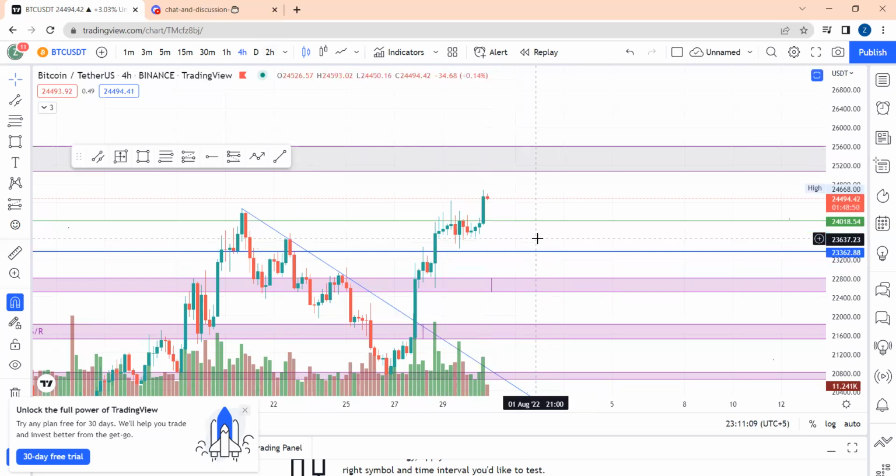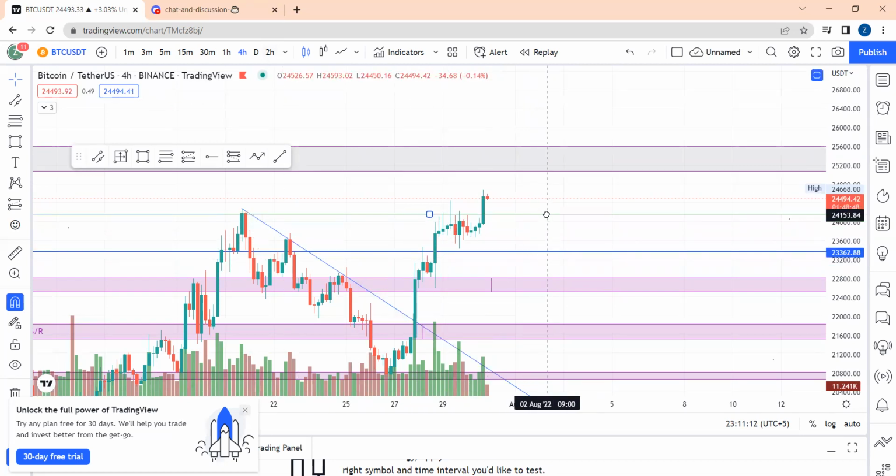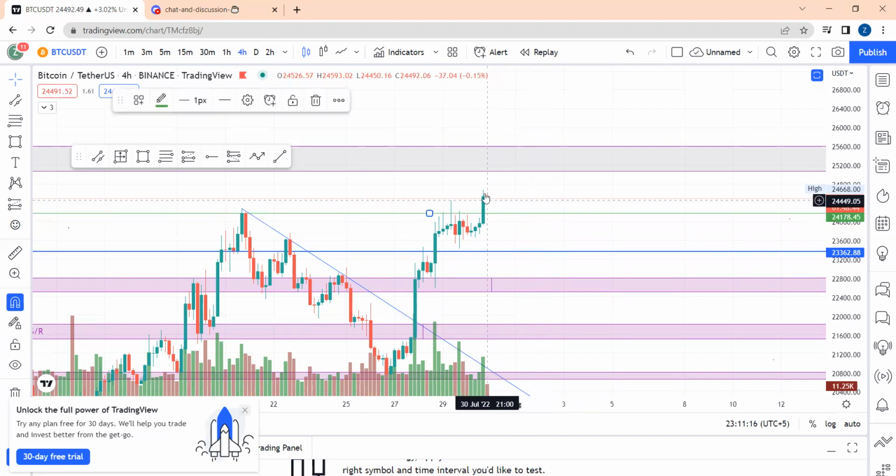So what I'm looking for is a daily closing above this region. Like we got a 4 hour candle closed above. Now we get a pullback on 4 hour and a daily closing above this region. That will keep the bias bullish. The chart will stay bullish.